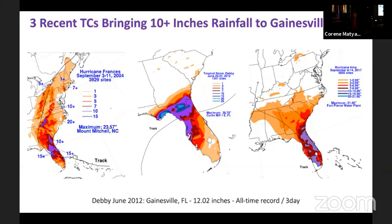And then here's Irma. So surprise, surprise, we had surge, we had wind, we had tornadoes. And then here in North Central Florida, we also had flooding rainfall. And so for those of you that were here in Gainesville just 2 years ago, there was flooding around town as well. So in this case, the storm came more from the south. So here we have a track from the east, track from the west, track from the south. But here again, we are in that 10 plus inch area. So we could potentially have bad conditions from multiple different types of storm tracks.